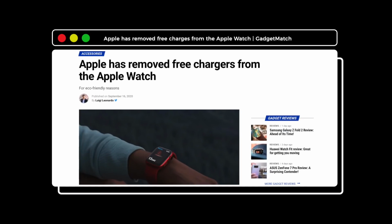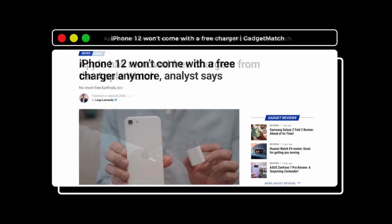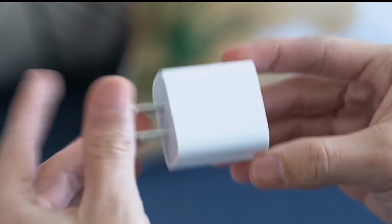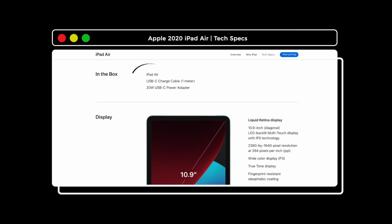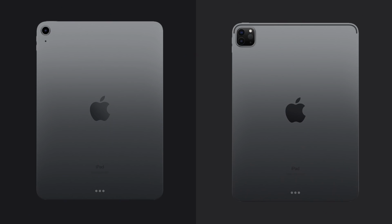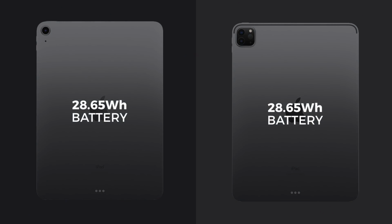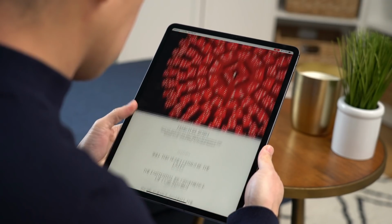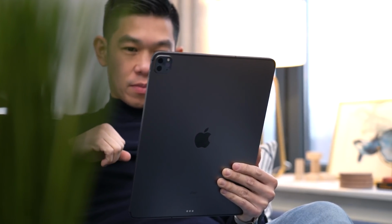While Apple is removing charging adapters from new Apple Watches, and it is rumored that it will do the same on the iPhone 12, the iPad Air, like the iPad Pro, will still come with one. Interestingly enough, it ships with a 20-watt charger in the box versus 18 watts on the iPad Pro. I'm not sure how dramatically different this will affect charging times. The iPad Air has the same 28.654 watt-hour battery as on the 11-inch iPad Pro, and Apple's promise of 10 hours of surfing the web on Wi-Fi or watching videos applies to all models.